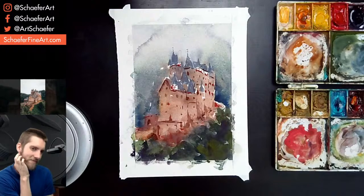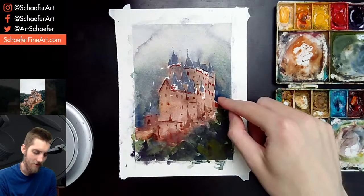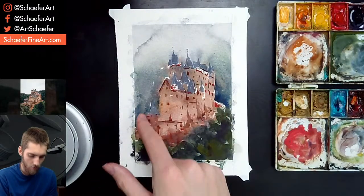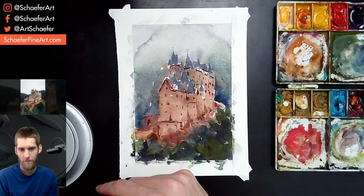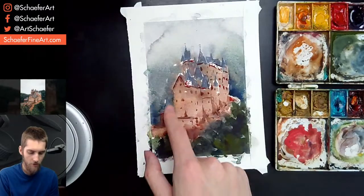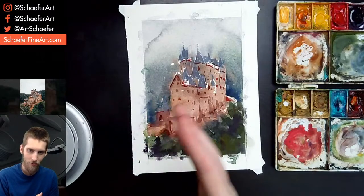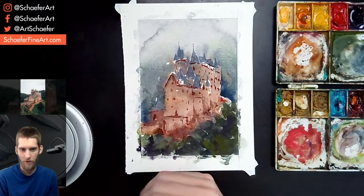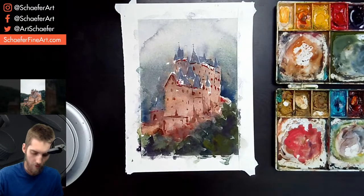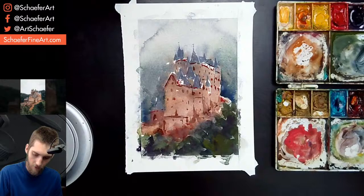What do you guys think? That little background there really helps. This kind of helps a little bit as well. We're kind of losing the roof against this background. So either I should darken the background a little bit or darken the roof slightly. The only thing I can do is darken. Maybe the background. I could lighten some things, but it's going to be easier to darken, I feel.